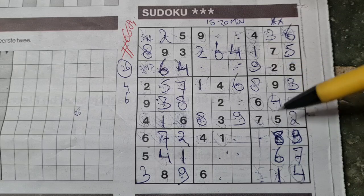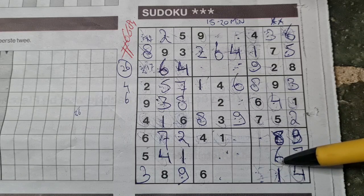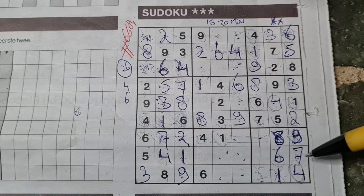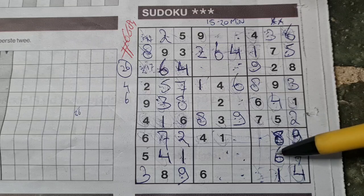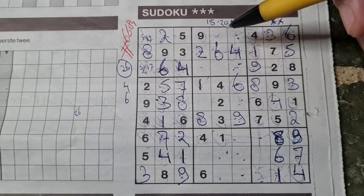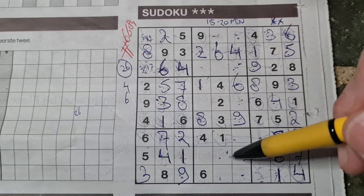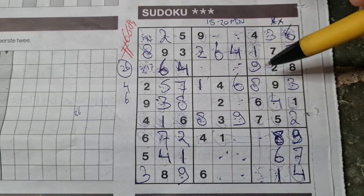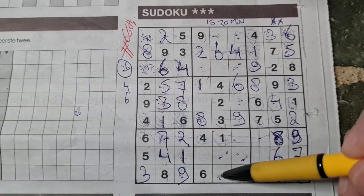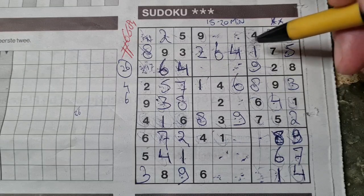Alright, two numbers. Wait. 5 and a 3. 5, 3 and a 2. Need a 2. Okay. 5, and well, need a 7 here. 2, 5, 2, 5. Come on. Let me see. Need an 8 here. Okay. Need a 2 here. Need a 7 here. 1, 1. Come on. Where is the opening?